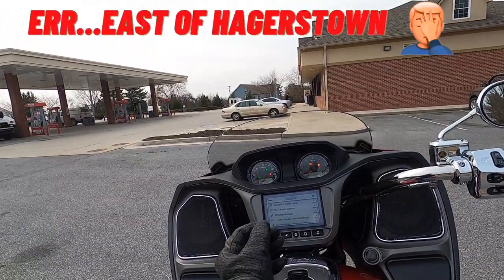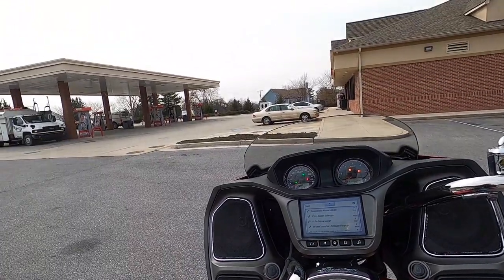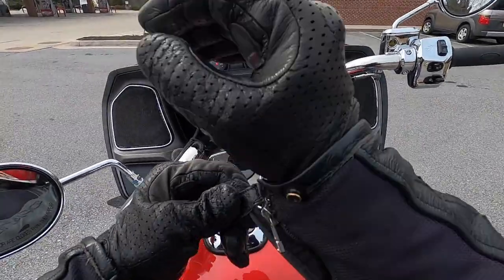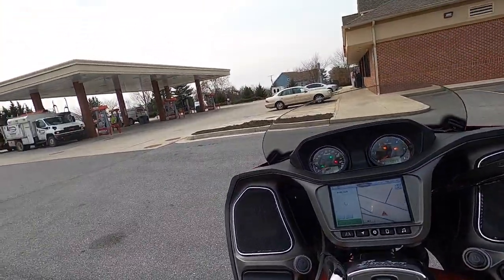Today we are just west of Hagerstown. We're going to do a ride that I've never done before called the South Mountain Loop. Kind of meanders down from the Hagerstown area towards Frederick. I think it should be a fun ride, but never having done it, I can't say that for sure.